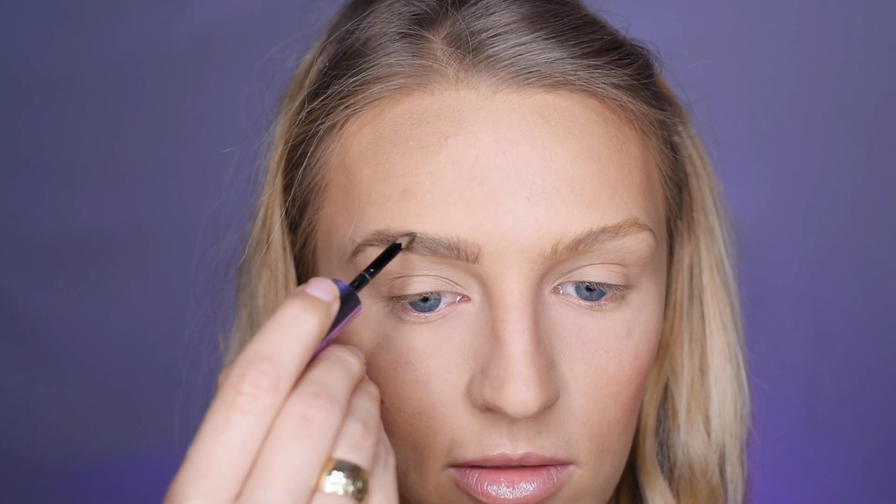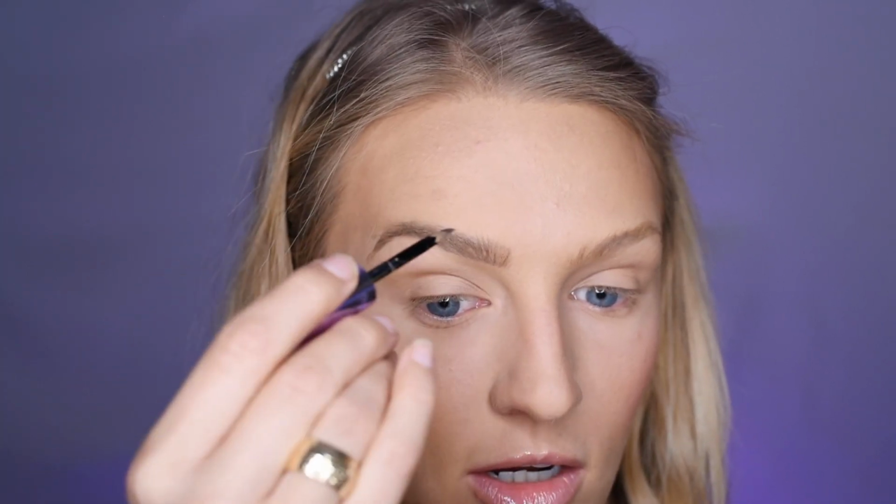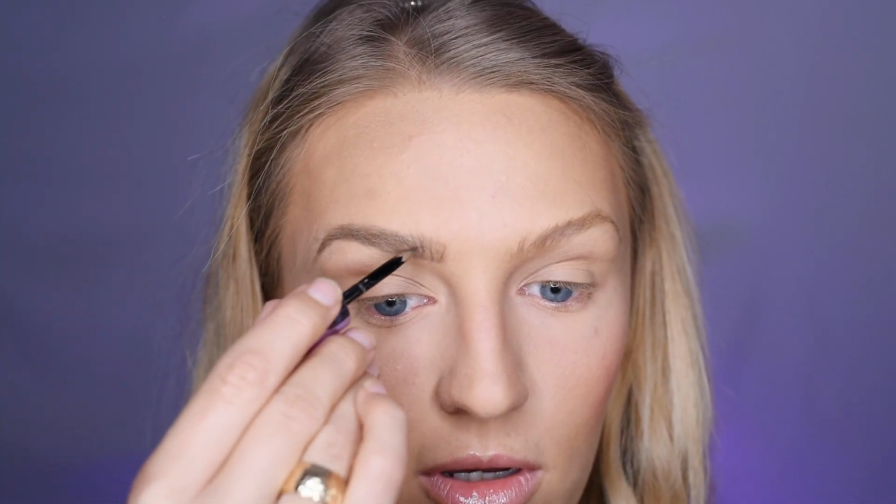You have to be careful whenever you're using this brush because it is so runny that you don't want to accidentally get the product outside of the line. So don't just go full on dip and then apply. Use a lighter hand and a lighter amount on your little applicator to get the desired look that you want. You can probably do a rush job and just kind of fill in, but if you want a more crisp brow, you need to take your time. Go to the other side.